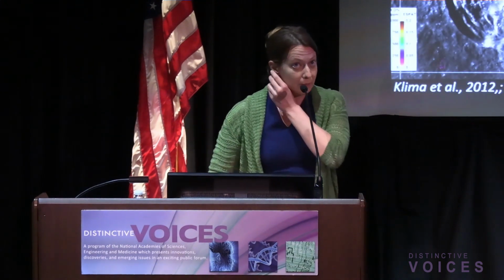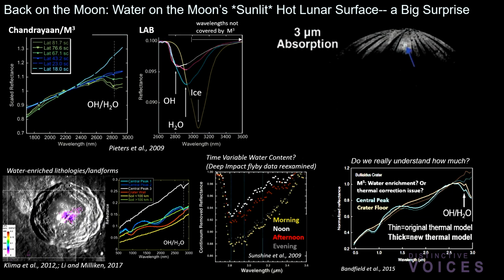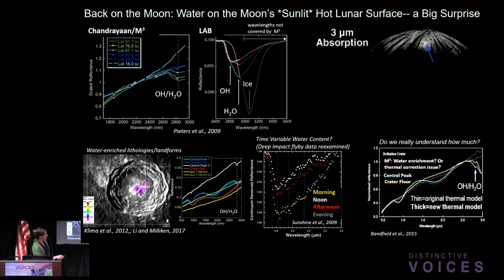The mystery deepened a little bit when people looked closer, because then they found certain landforms, craters, and certain volcanoes had this dip in them. In a different data set, from a spacecraft called Deep Impact, which had flown by the moon many decades earlier, the data were re-examined after M-cubed started making these peculiar findings. They had some flyby data taken of the same part of the moon at morning, noon, afternoon, and evening, and in the hottest parts of the day, noon and afternoon, that 3 micrometer water absorption looked like it got a lot smaller than during the morning or evening.